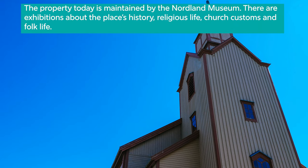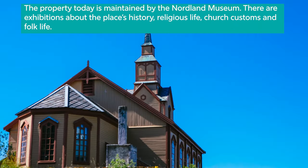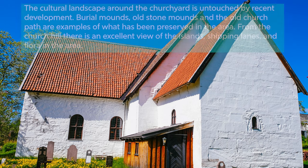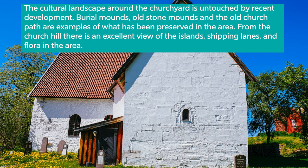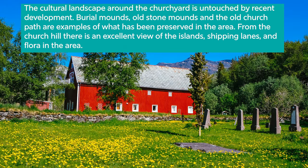The property today is owned by a museum called the Nordland Museum, and you can visit different exhibitions about life in this area, including religious and cultural history. The cultural landscape around the churchyard is untouched, and the burial mounds, old stone mounds, and the old church path are examples of what have been preserved in the area.